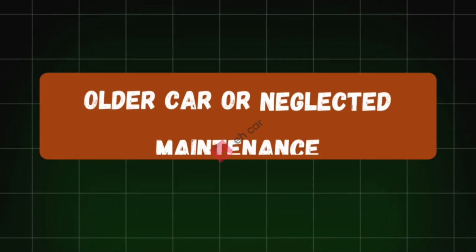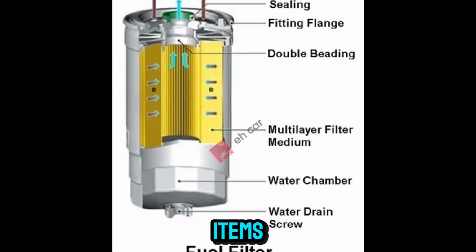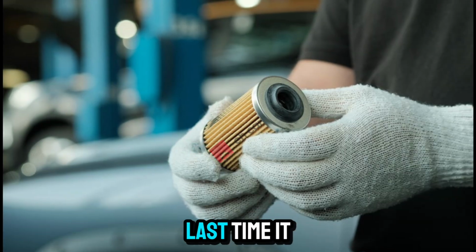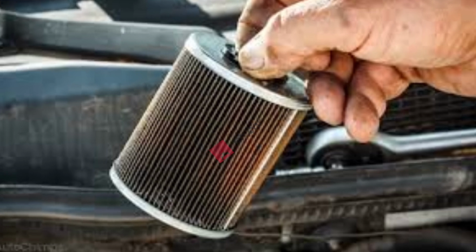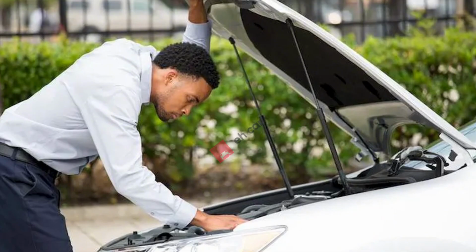Older car or neglected maintenance. Unlike pumps, filters are regular maintenance items. If it's been tens of thousands of miles, or you can't even remember the last time it was replaced, clogging becomes a very likely culprit. Bottom line, a clogged filter usually causes intermittent or load-specific problems. The car may run fine at times and struggle under stress, but it's less likely to leave you completely stranded compared to a failed pump.